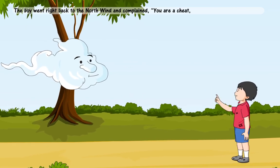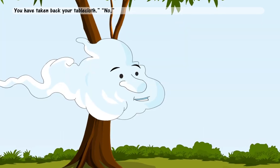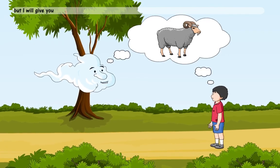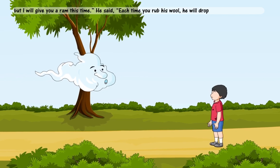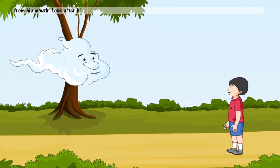"You are a cheat, North Wind. You have taken back your tablecloth." "No," said the north wind, "that is not the way I work. But I will give you a ram this time," he said. "Each time you rub his wool, he will drop a piece of gold from his mouth. Look after him well."